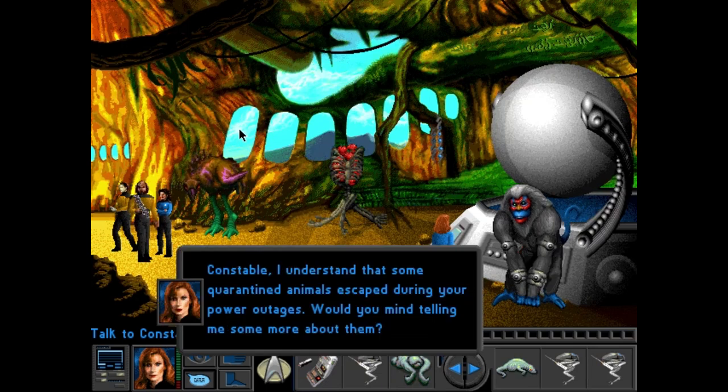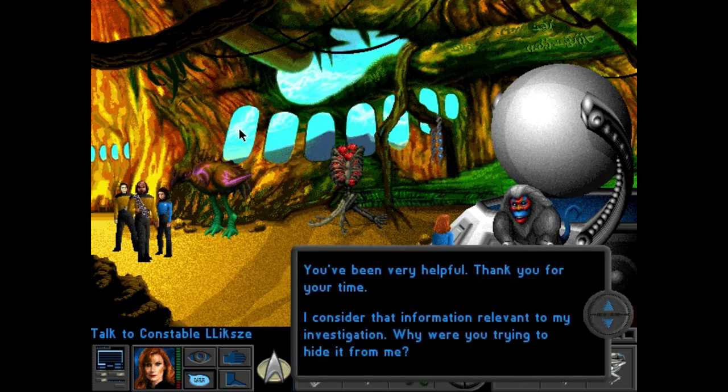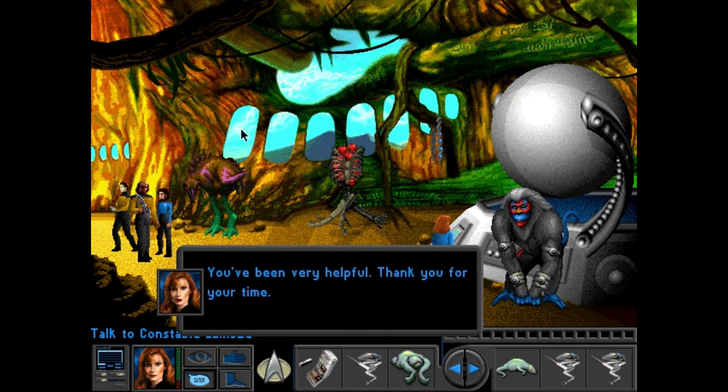Constable, I understand that some quarantined animals escaped during your power outages. Would you mind telling me more about them? Those were just a few temperamental generators failing. They've been repaired. Is the Federation now concerned with our internal technical difficulties as well? Consider that information relevant to my investigation. Why were you trying to hide it from me? I'm not yet a subject of the Federation. I don't have to explain my reasons to you. You've been very helpful. Thank you for your time.